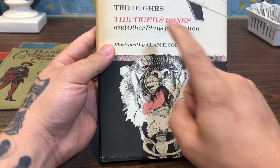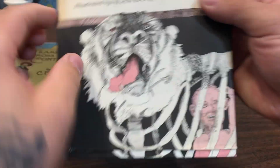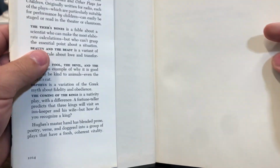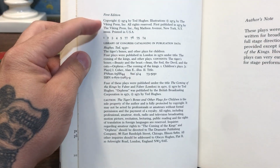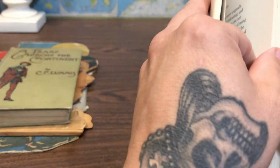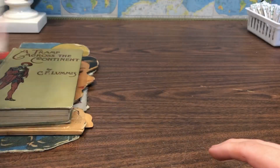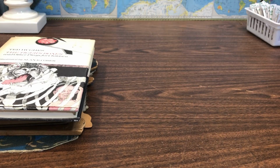So this is Ted Hughes, The Tiger's Bones. So you can see it has a little baby inside of the tiger's rib cage. I mean, you won't see this stuff these days. You can see this is the first edition, 1974. This is probably the newest book out of this entire lot. But if you're interested, or if you know this book and you're looking to buy it, I have it. So I have not read this. This one is kind of hard to find online. I'm surprised that this book was so easy to find. But it's a really good book. A really good book.